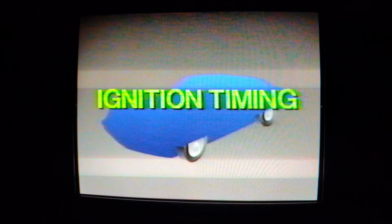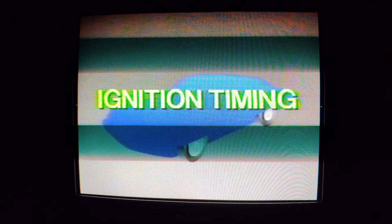A key feature in efficient engine operation is ignition timing. As engine load varies, it becomes necessary to alter the time at which the spark is delivered within the combustion stroke. By adjusting spark delivery within thousandths of a second, combustion timing can be varied according to driving conditions. Let's look at the components that adjust timing in a breaker point system.